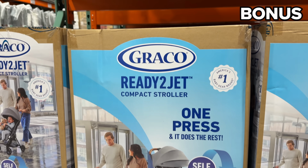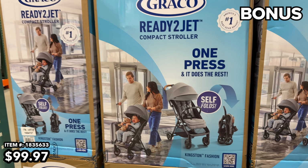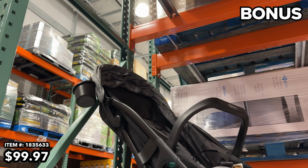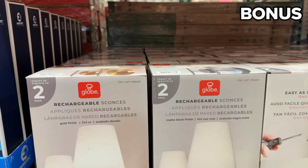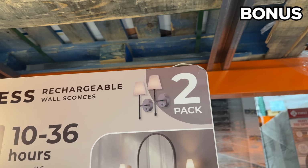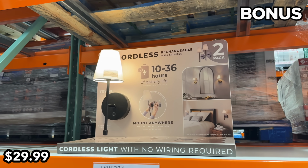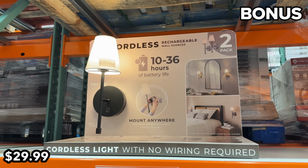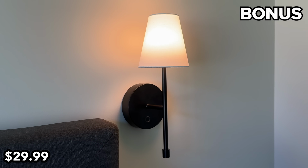As a father of 3, I am in full support of this Graco stroller that's now on clearance at $100. I folded several strollers over the years, and this one looked quite impressive for the price. I was very happy to see the extremely popular rechargeable wall sconces finally back from last year at $30. These require no wiring and have an up to 36-hour battery life. We picked up a pair of these last year and they work brilliantly.